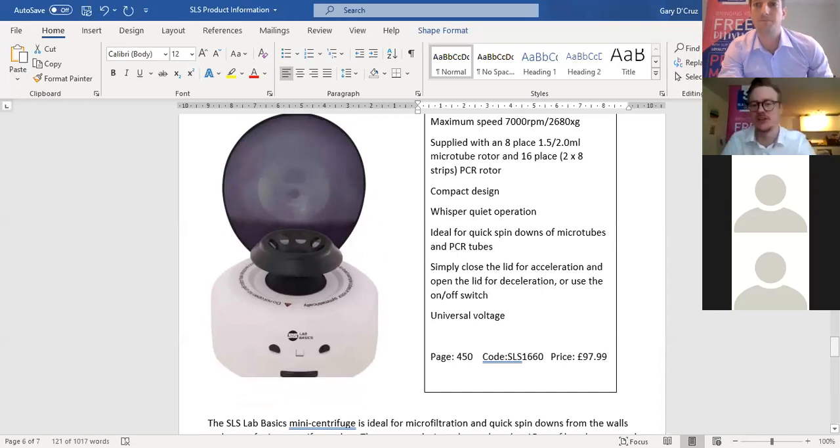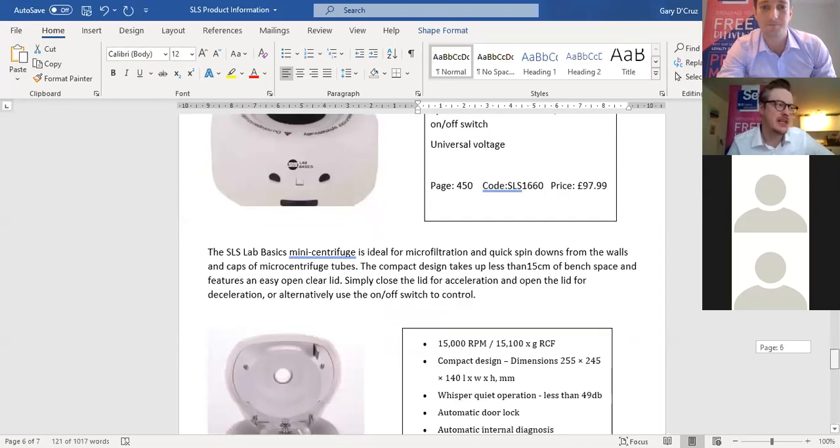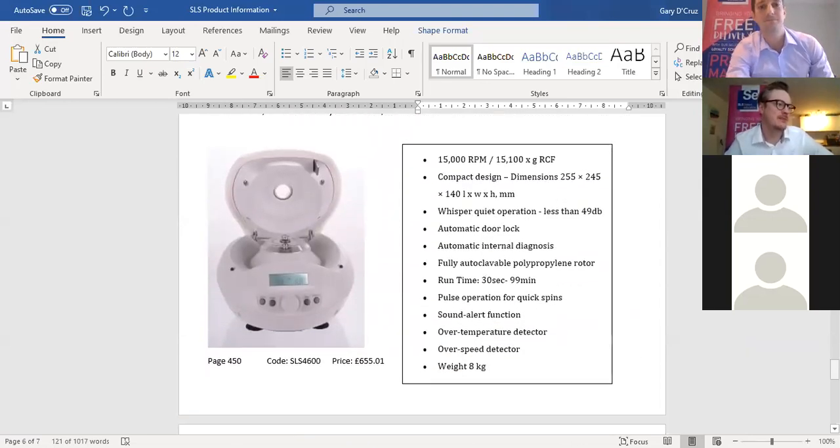That's the version, Gary. The big one that I've been sent. Oh, you got the big one. Sorry about that. Yeah, they should have sent the smaller one, but for mainly A-level biology it will be the smaller, cheaper micro mini centrifuge.